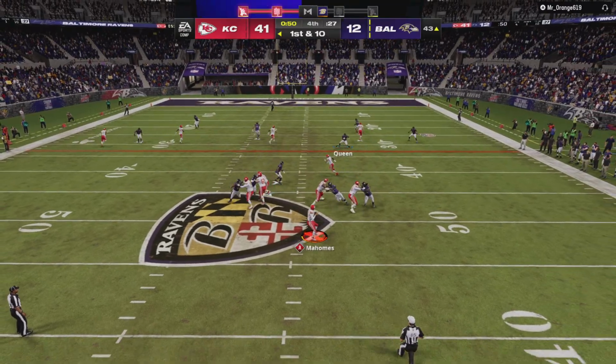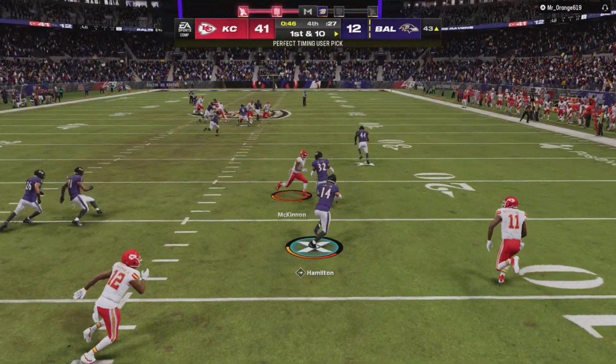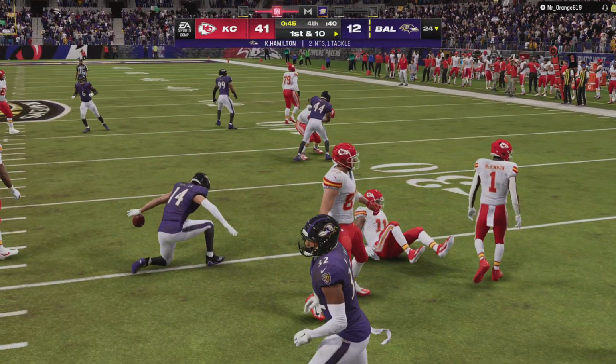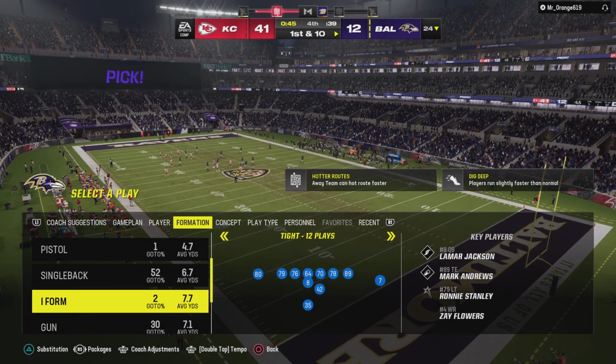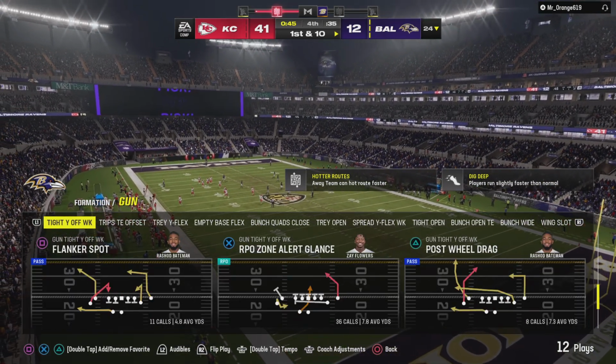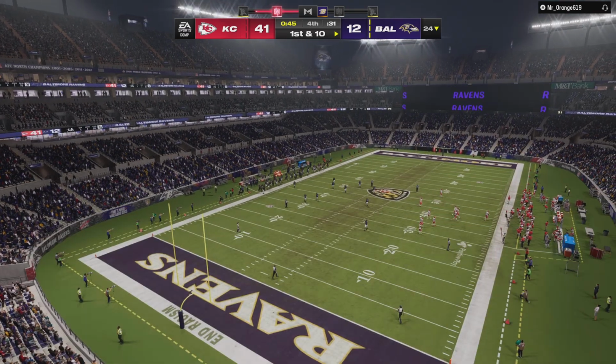Interesting. Mahomes wants to throw it. And now this is intercepted. My goodness. Kyle Hamilton picks it. And the Ravens are going to have it here as they'll start at their own 24-yard line. Intercepted. The Ravens take over 1st and 10 at their own 24.